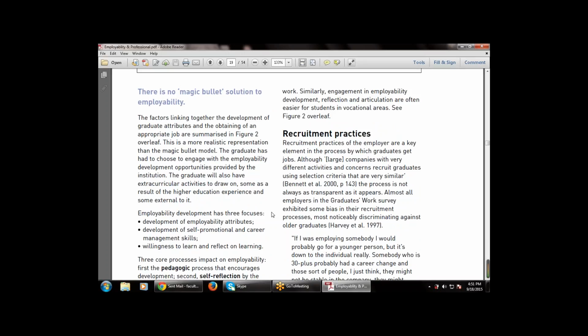So employability development has 3 focuses. One is the development of employability attributes. One is the development of self-promotion and career management skills. Then the willingness to learn and reflect on the learning. So these are the 3 focuses of employability development.